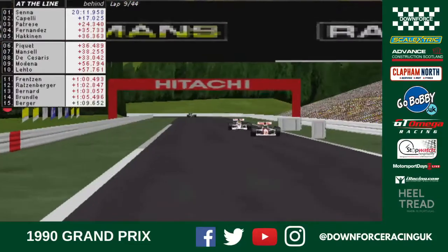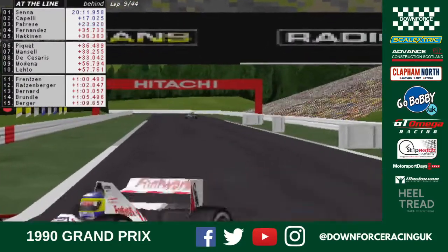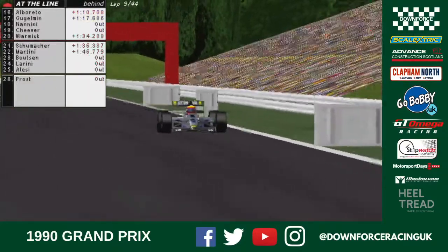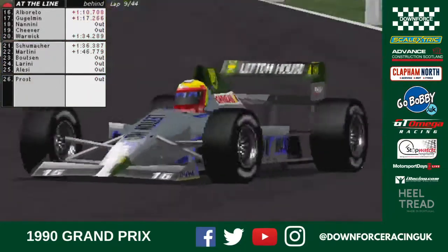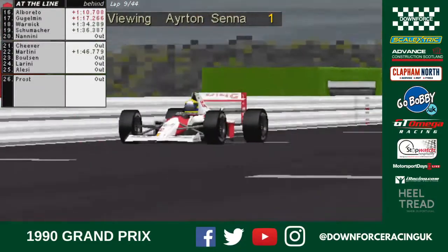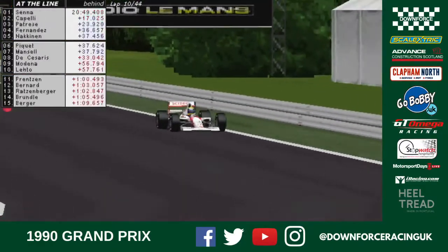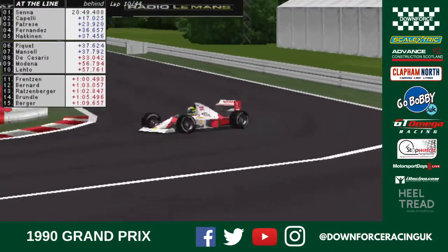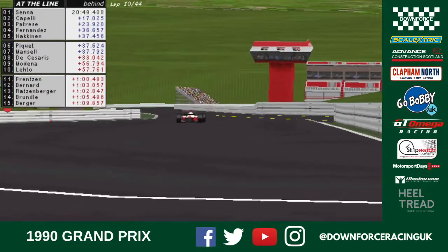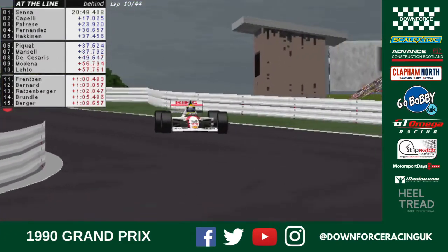The marshals are doing a great job to clear everything away. But all of that has promoted Berger to 15th, Alboreto to 16th, and there's Mauricio Gugelmin. He's now in 17th place ahead of Derek Warwick, Michael Schumacher, and Pierluigi Martini, who is now in 20th. Just 20 cars still running the Belgian Grand Prix, and we're only on lap 11 of 44. So we're about one quarter distance, and we've already lost 6 cars. So we could have a very minimal amount of cars finishing the Belgian Grand Prix of 1990.